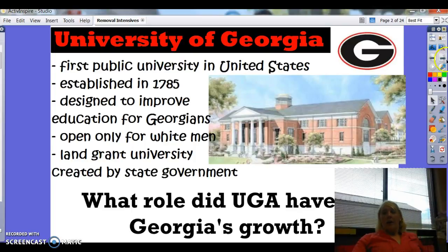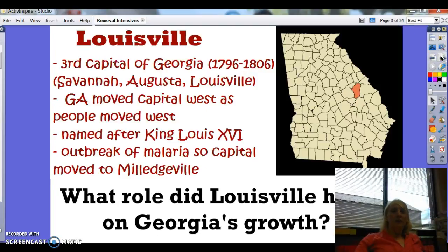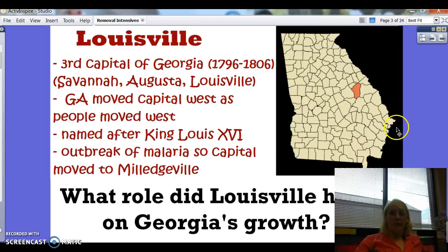All right, so let's look at Louisville. If you'll think about it, guys, our first capital was in Savannah. Then it moved to Augusta. Basically, the moving of our capital to Louisville shows that our population is starting to expand and grow.